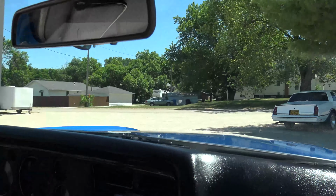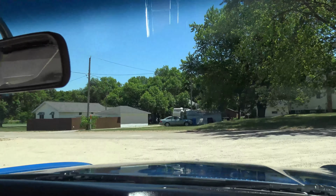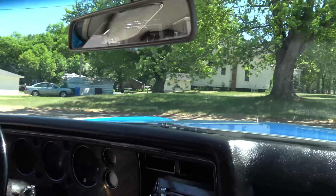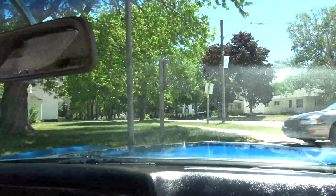Very comfortable car. Yeah, it is. That's why I love these Montes. They're comfortable. And then you throw these Restomod seats in there. I mean, they're just awesome. Here's Brant.